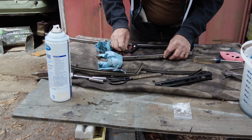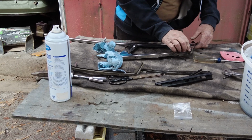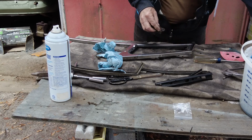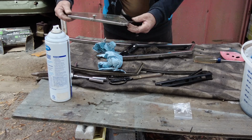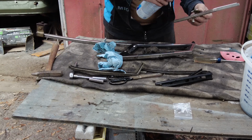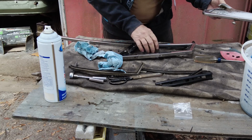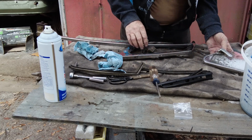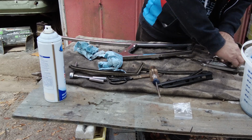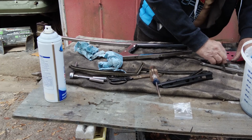Extra fine steel wool. You can also use it on glass. Gets a lot of the imperfections out of this glass. This glass is just old. So I'm gonna clean up the whole thing while I'm waiting for the rust remover to do a little bit better job on some of these screws and nuts.